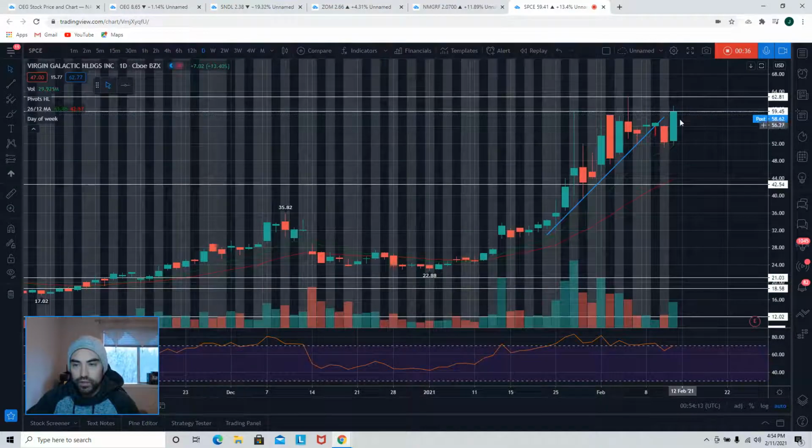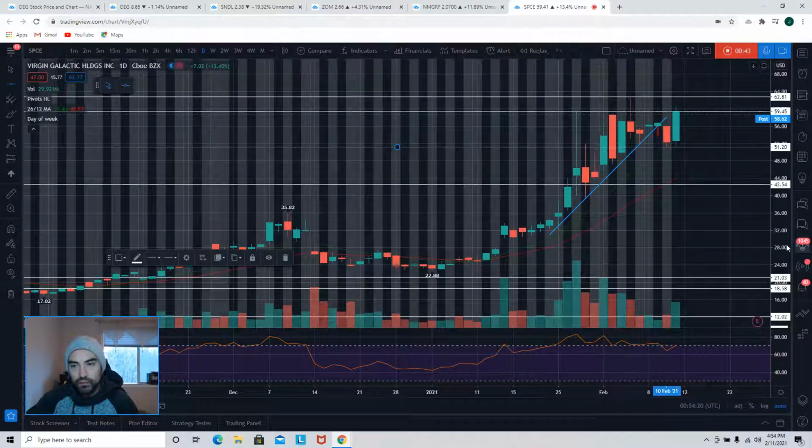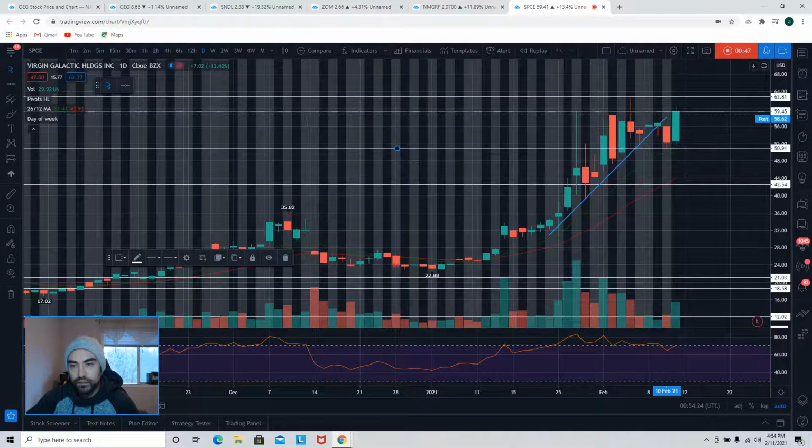So what we're going to be looking for, when we do come back, is to make a higher low from that low there at about 51.20. 50.91 is actually the low, so we have to make a higher low and then create a higher high. And we're going to retest that breakout on the daily.